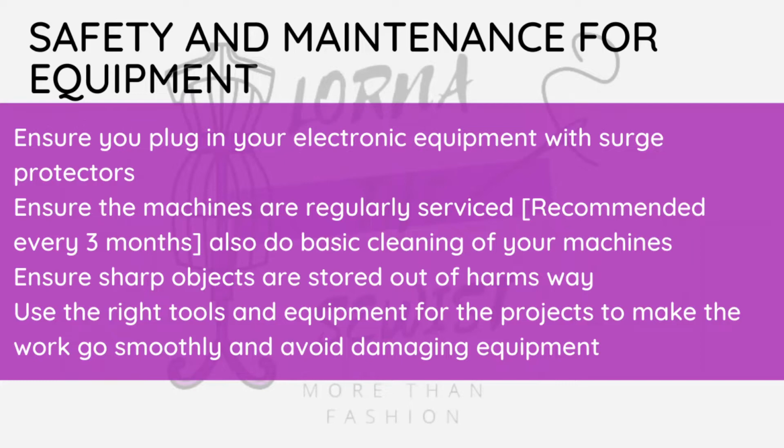So make sure you do that. Sharp objects should be kept away because anyone can get hurt, from kids to even adults. I have dropped pins sometimes and I always have to look for it so it doesn't prick anybody. And then just use the right tools for the jobs. It saves you time and also prevents damaging your tools and equipment. So that's something that is important in your sewing room.